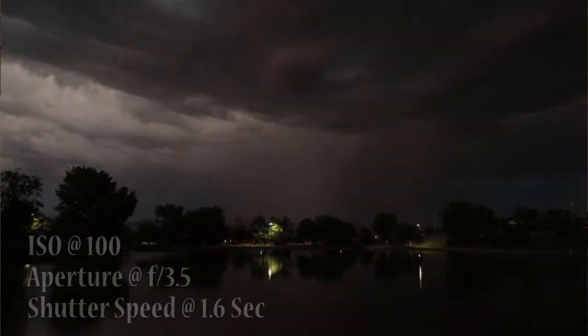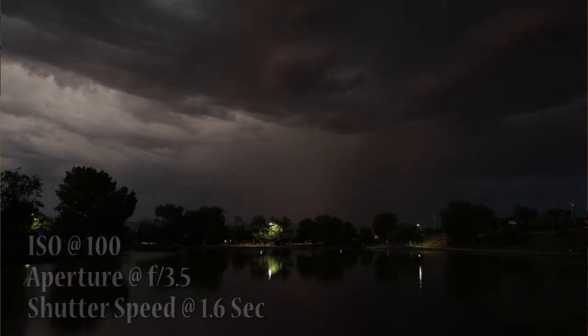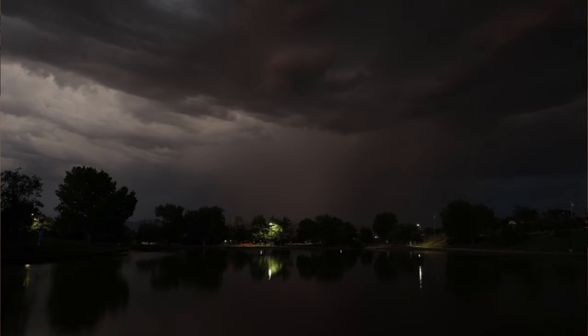So if you excuse me, what I'm going to do is pull out my cheat card here so I can give you some numbers, my exposure settings. I went, of course, manual. That's how I operate on these evenings with the thunderstorms. On my first shot here that I'm showing you, I set my camera to an ISO of 100, an f-stop of 3.5, with a shutter speed of 1.6 seconds. Now that was my initial start.